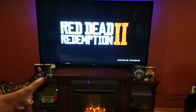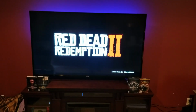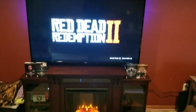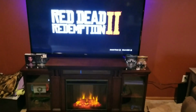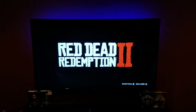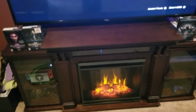If you notice, there's some display boxes. In all honesty, it's because our TV is actually too big for the stand. I accidentally bought a TV stand that was too small for my TV, but it's the one the wife wanted, so that's why we have it. But I still have the RGB back there. I love this, the fireplace.